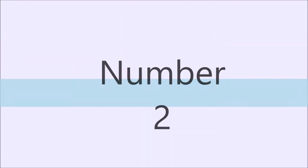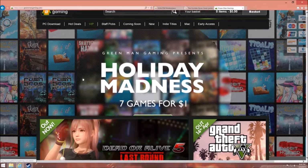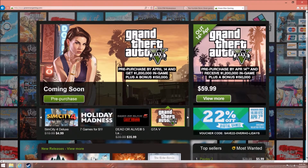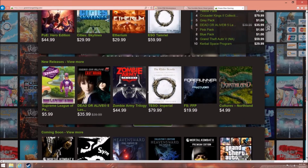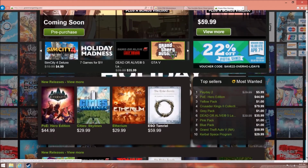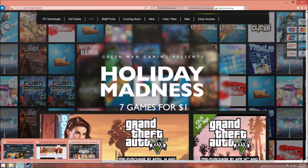Number 2. Green Man Gaming. And this is a great site for finding some good sales. And all these, once again, are Steam keys. You buy it, and then you enter the code that you get into Steam, and there's your game in your library. So you can just find a whole bunch of games here. Just see if it's what you want. Get it, and there you go. Not much to say. On to the next.